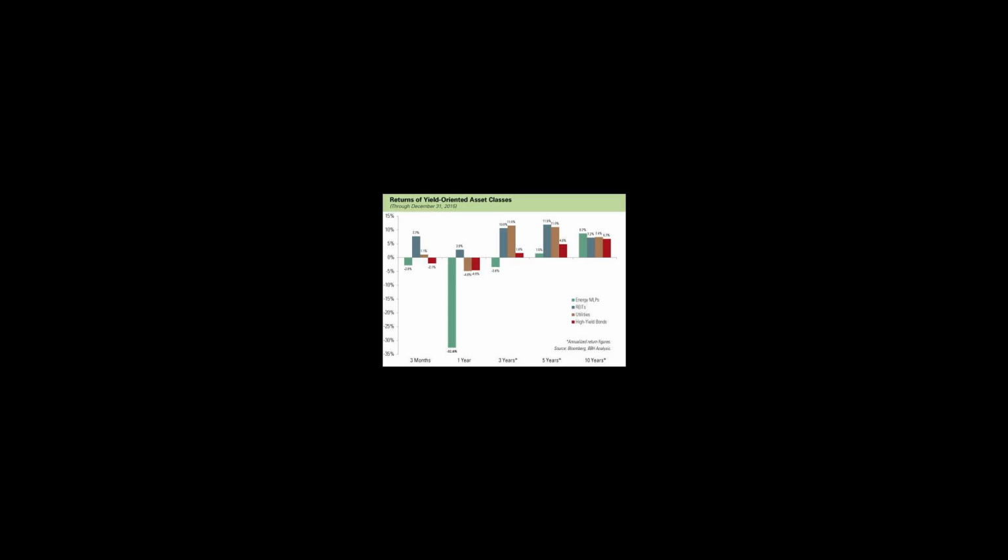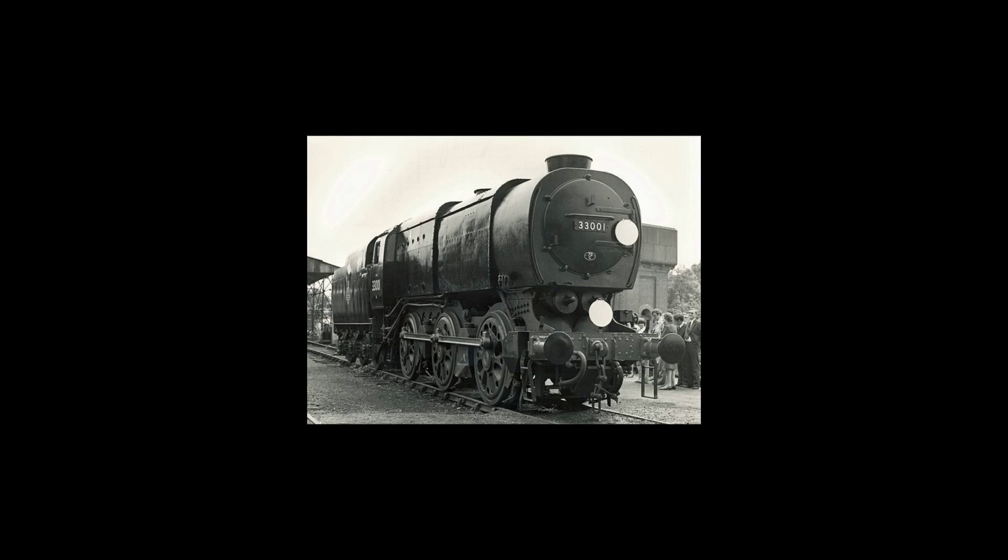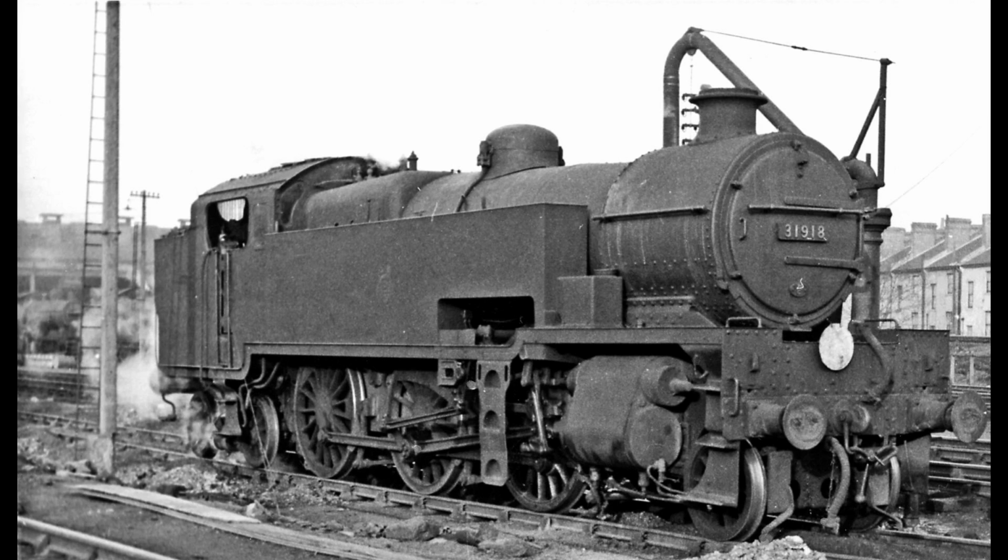Operational details. The Q1 was the final development of the British 0-6-0 mainline steam locomotive. Later designs of medium-powered freight locomotives, such as the LMS Ivatt Class 2 2-6-0 and LMS Ivatt Class 4 moguls, had a 2-6-0 wheel arrangement. The 0-6-0 wheel arrangement was not used in the BR standard designs of locomotive.